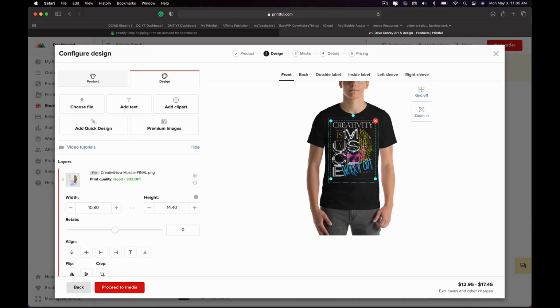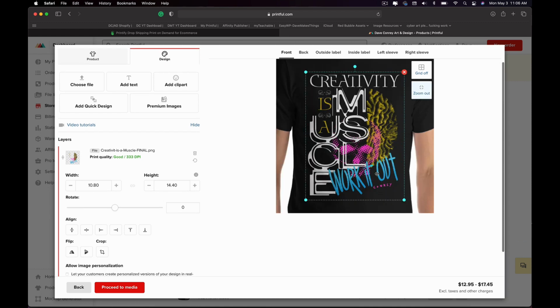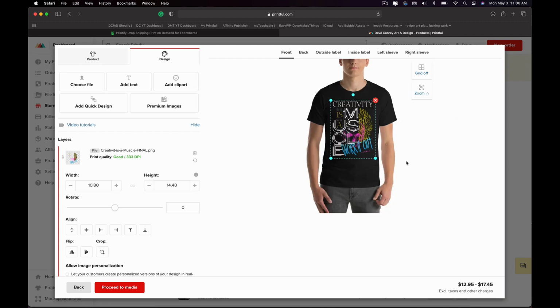Now, the rule of thumb for most designs on shirts is a hand's distance away from the bottom of the neckline. So you have the neckline right here. You take your flat hand like that. This is where the design should start. So this is actually sitting up a tad bit high. So I'm going to zoom in again, and I'm just going to bring it down a little bit. Now, I know I shifted it a little off center, but I can always just hit this thing right here, and that will put it back on center. So let's zoom out again.